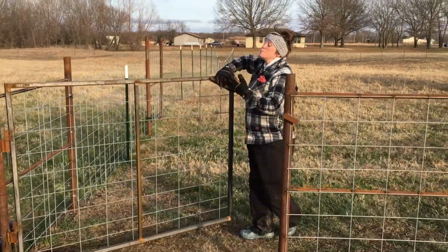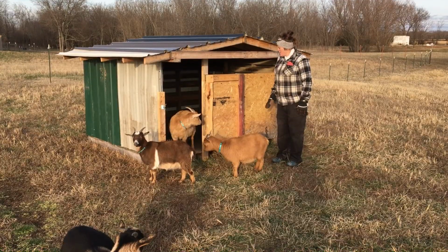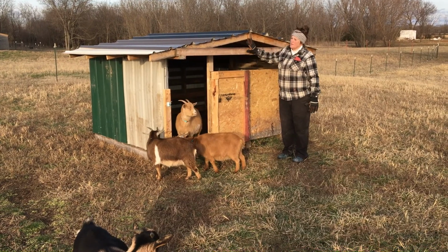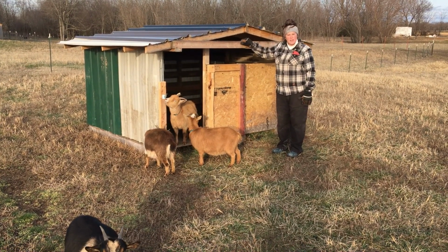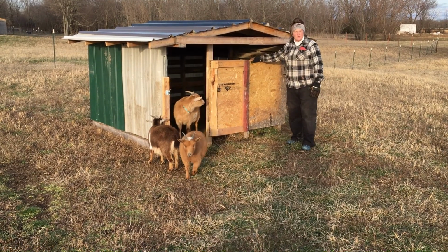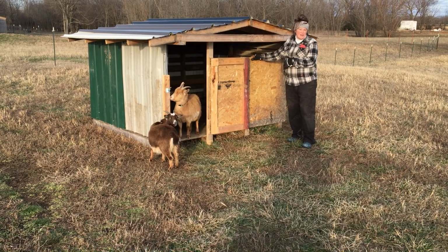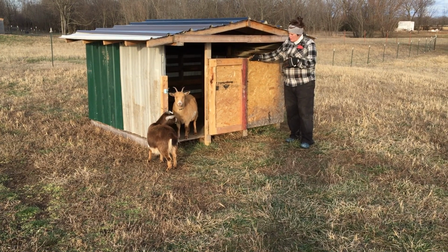I'm the one who asked you, please, could you put this gate in? Because we needed it. Another thing that we added to this shack that we put out here for the goats is a wall to keep the wind break. But now that it's going to be freezing, we need to go ahead and put them in at night, especially when the temperatures drop really low.